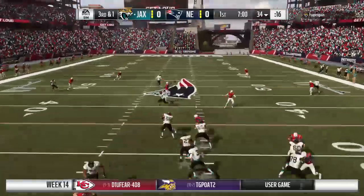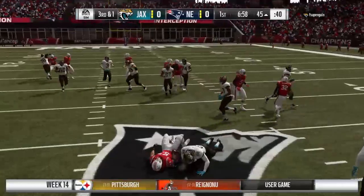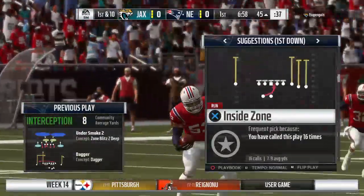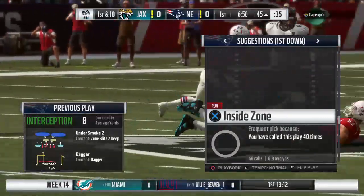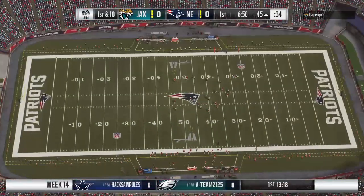On 3rd and 1, Rosen. And he fires one that's intercepted. Picked off near the 44. And they'll set up shop in enemy territory at the 45-yard line. That's now his 2nd interception in as many weeks from his linebacker position.